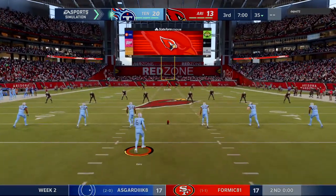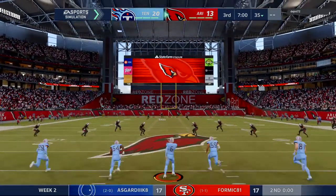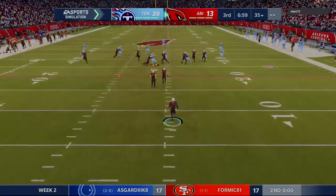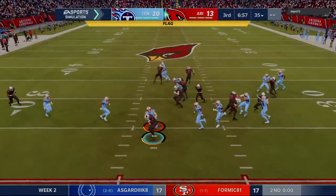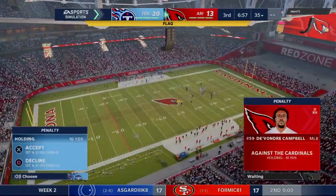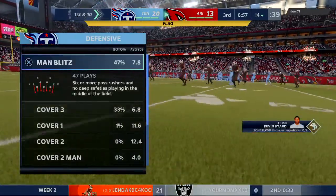It'll be the Cardinals who get the ball first. They trail here as we resume action in the 3rd quarter. And down he goes just shy of the 25. Now a penalty marker is down. Let's see what that's about.